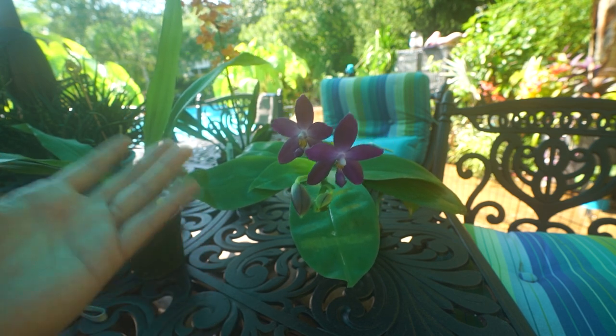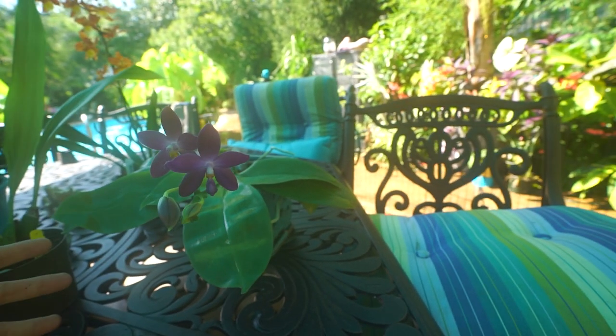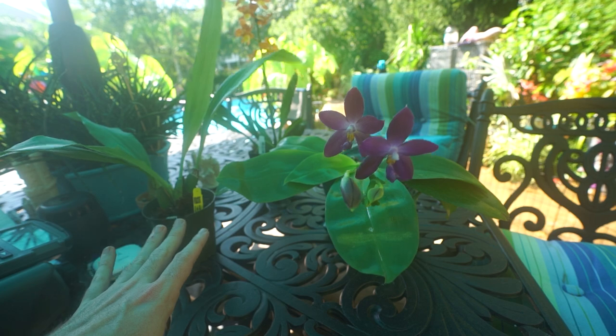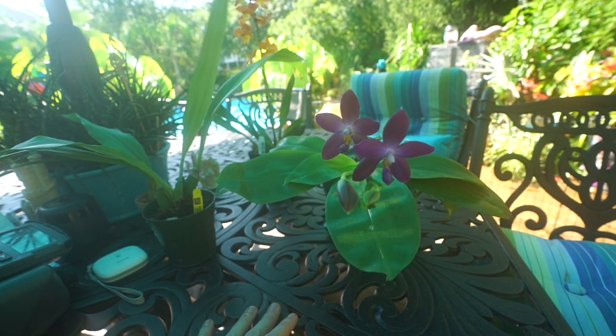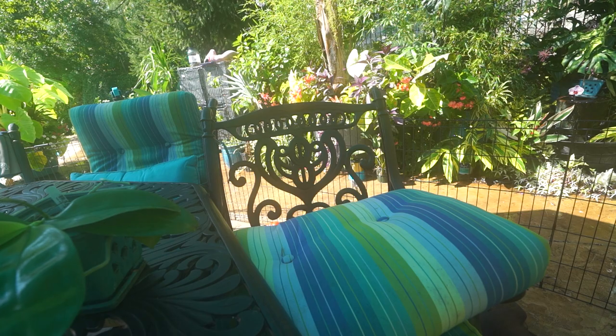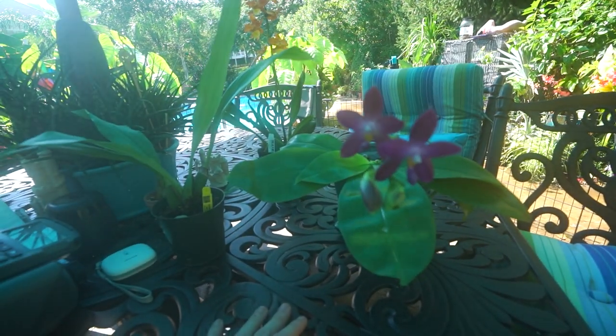Heat index is well into the hundreds, and as I told you, it's kind of like sitting in a parking lot out here with all this pavement. It's just too hot for the orchids. Actually, I have some cattleyas and some other orchids over in this area down here that I need to either tuck way back into the shade or probably move in, because I worry that they will cook and scorch.